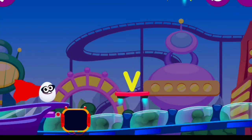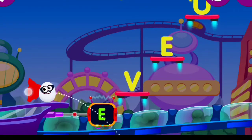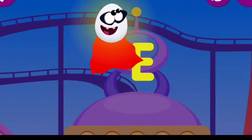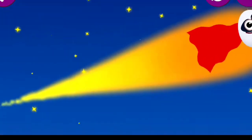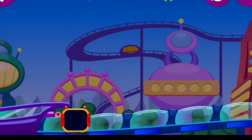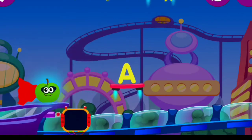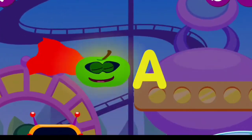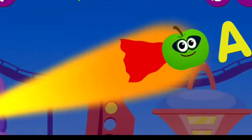E is for egg. E. Egg loves the letter E. A is for apple. A. Apple loves the letter A.